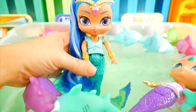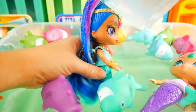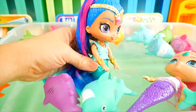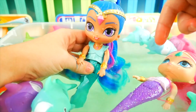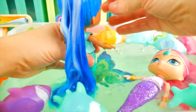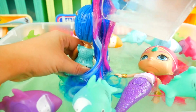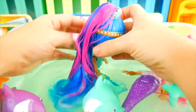Okay, let's see what it's gonna be. Here we go, Shine. It's pink. It reminds me of Shimmer's hair. So pretty. Did you guess pink? Put "I got it" in the comments. Great, way to go. Okay, let's turn it back and see what color it's gonna be again. Oh, I don't know. What will it be? Bright pink. It's such a wonderful surprise.